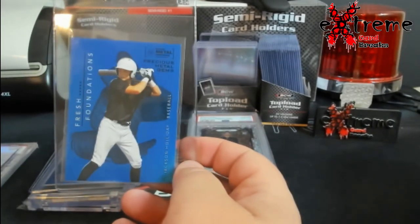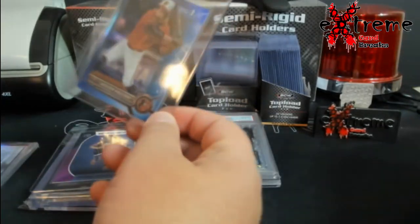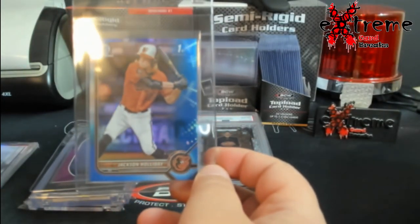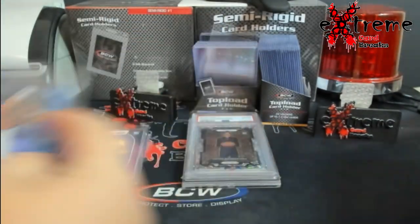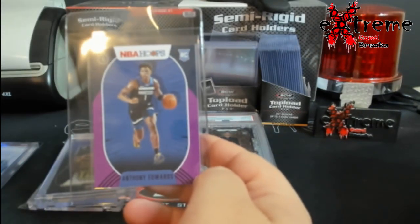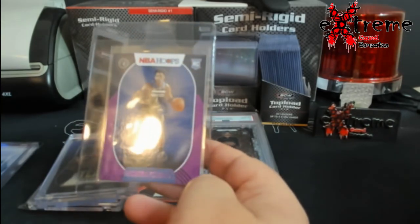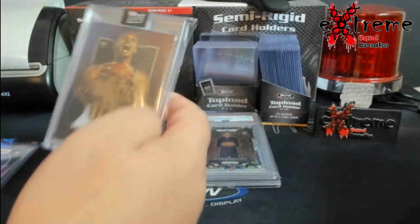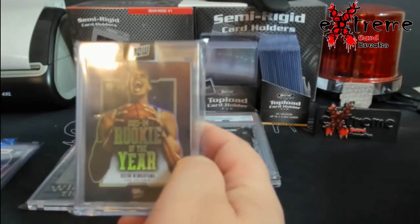Jackson Holiday Precious Metal Gems Blue out of 50. Jackson Holiday Mr. Grand Slam, first Bowman Blue. I think this was out of 150. Yep, out of 150. Looked pretty good, so we'll see what happens. The PMG, I'm not expecting a great high. And Anthony Edwards, purple rookie from Hoops. I think I had a little bit of whiting down there, but I figured what the heck. I'll grade it because really I'm not in it for much. I mean, really, he hooked me up.